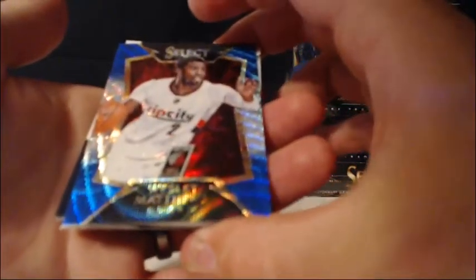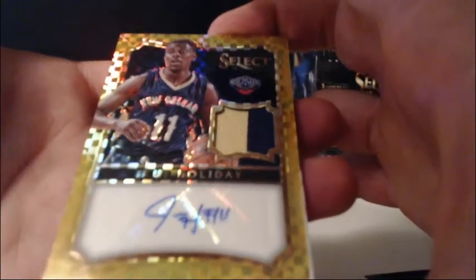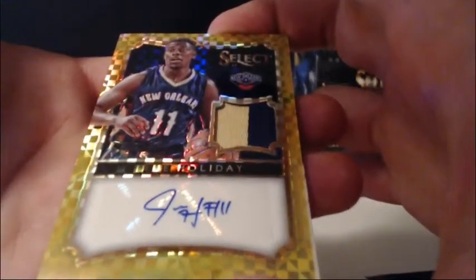Tiago Splitter. Nelson on the board. It's a nice relic. Rookie Andrew Wiggins. Blue Wesley Matthews for the Trailblazers. Daryl H. Oh, wow. Here's another relic. Number 4 of 10 for the New Orleans Pelicans. It's a two-color gold, the Prism Auto. Jrue Holiday for the New Orleans Pelicans, Derek O. The Inscription Auto, two-color relic.